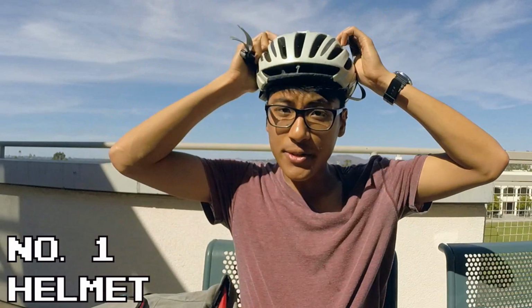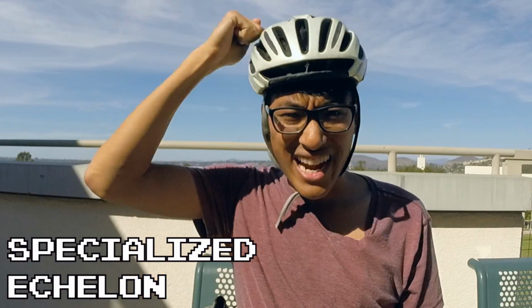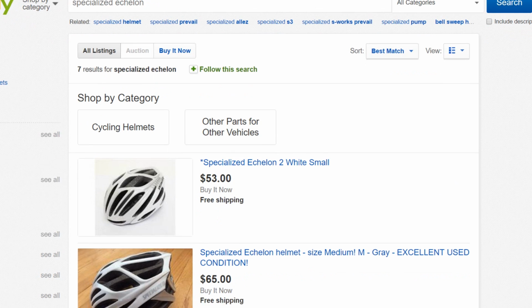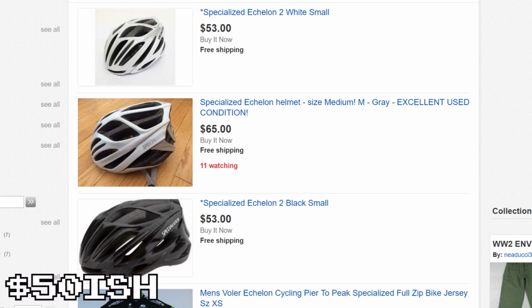Number 1. The pavement is harder than your skull, and while a car's windshield is not necessarily harder than your skull, it is more replaceable than your skull. A helmet that I've been using for the past 4 years is the Specialized Echelon. Now, it's kind of hard to review a helmet because, thankfully, I've never had to put it to the test. But I do like road helmets because they are well ventilated, which means that they are less sweaty, and I think that they look decently cool. And road bike helmets will cost you $50, give or take. It doesn't really matter what helmet you have, as long as you have one, they're out there, they got you.